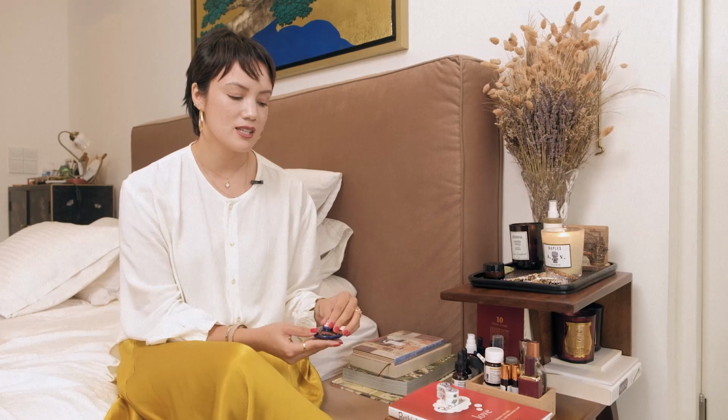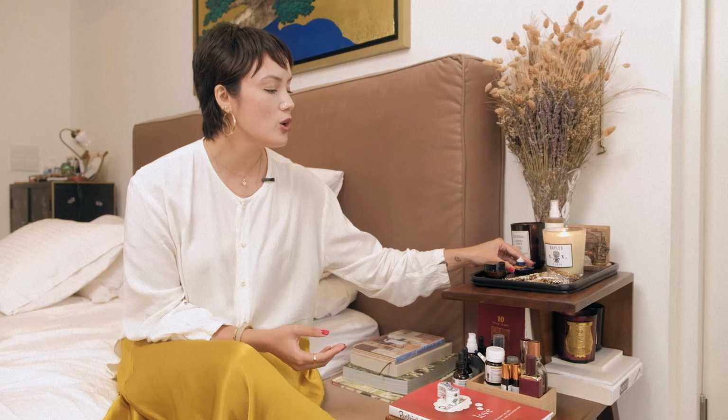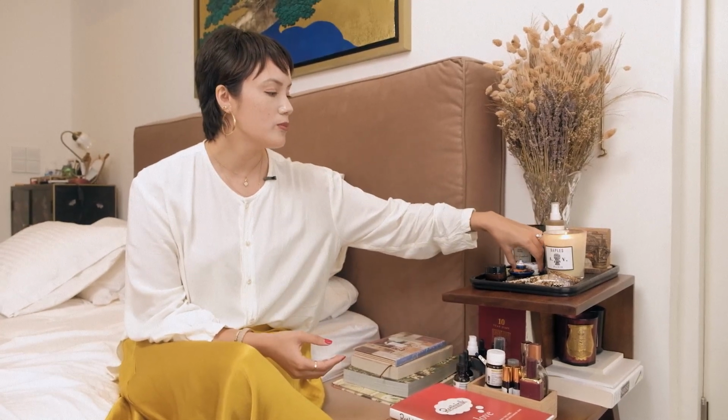And one of the things is I like to take either DIM, which is not available right now locally. So I'm taking Vitex from Chaste Tree. And this is really good. It's shown to help alleviate pain and to help kind of bring more balance to our hormones, especially if you have something like PCOS or endometriosis.